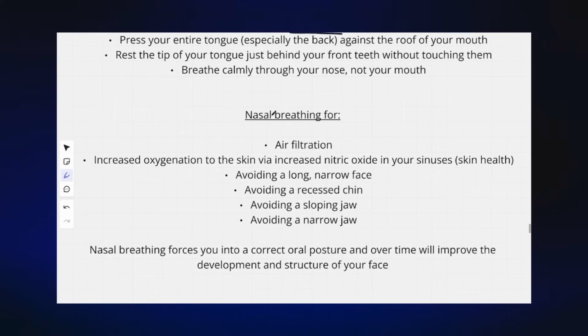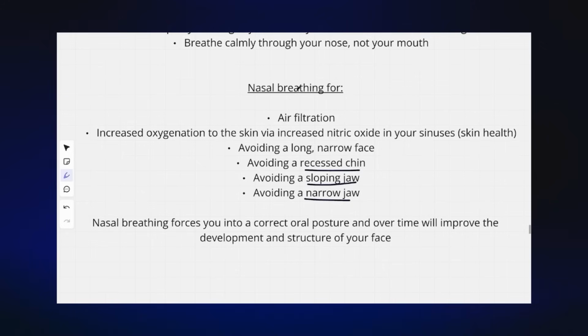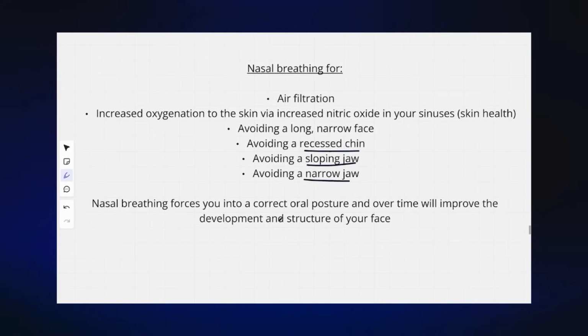So nasal breathing is going to be great for air filtration, increased oxygenation to the skin via increased nitric oxide in your sinuses. So this is going to be really, really good for skin health, this increased oxygenation, having that youthful, healthy skin. You're going to be avoiding a long and narrow face, avoiding chin recession, a sloping jaw, and a narrow jaw. Kind of similar to the narrow face, but we're looking more at the cheekbone upper face region, and we're looking more at the jaw region. Narrowing will occur for both without nasal breathing. And nasal breathing is going to force you into a correct oral posture, and over time will improve the development and structure of your face.